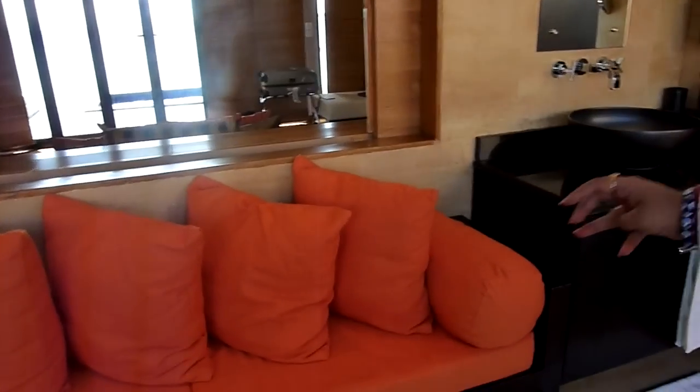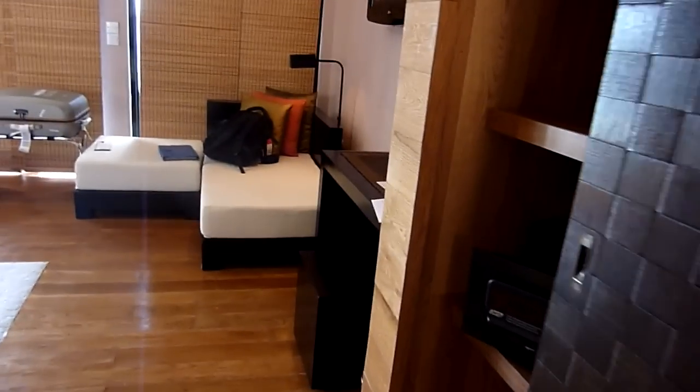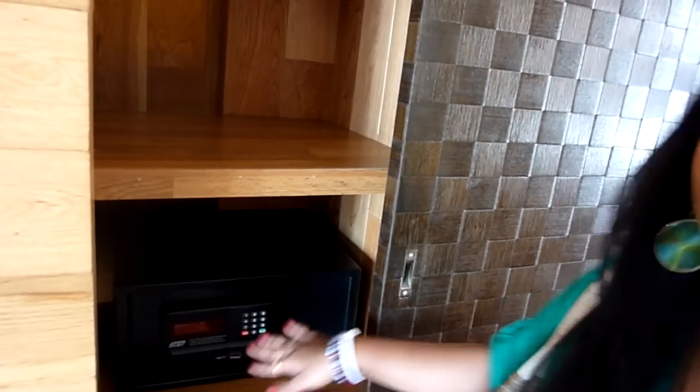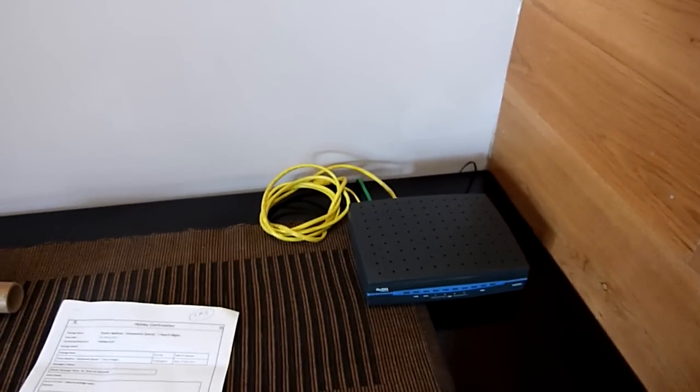No, there's some left, right? What is left? There's the safe. You have a combination safe that you can use. This is the most important part. What's on the other side of this? Let's see. More couple of hangers. And you have the internet modem. You can just link up your computer to this. And you have Ethernet by which you get internet.